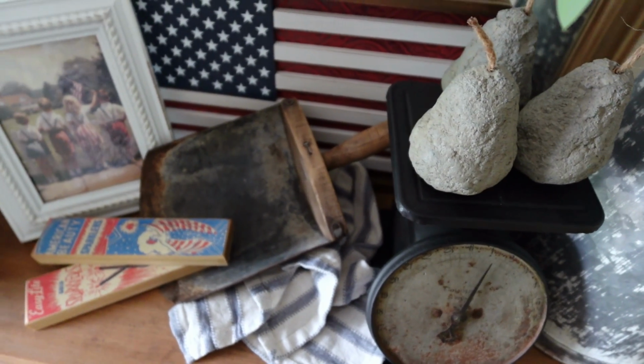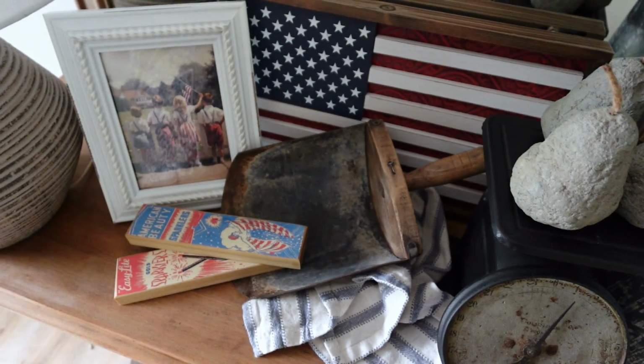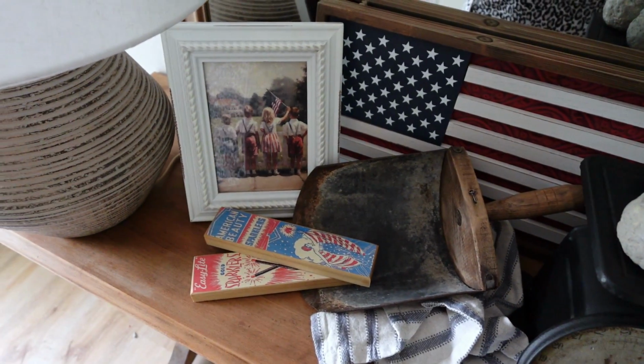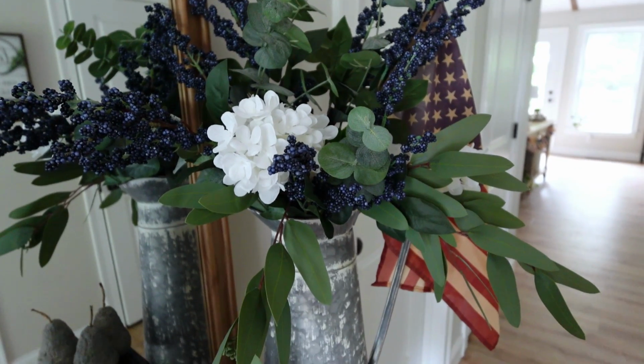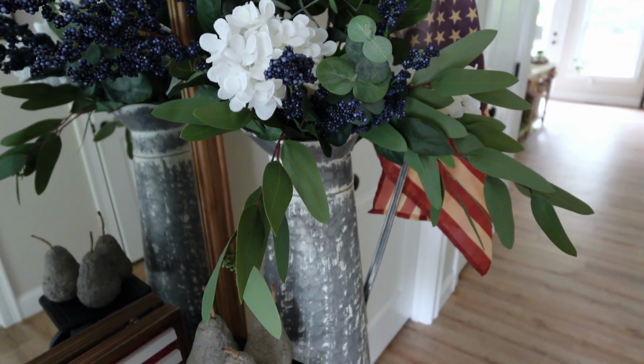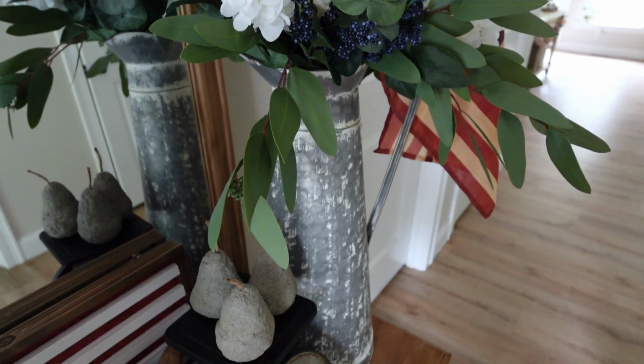And that, my friends, is going to bring us to the end of part 2 of my early summer Decorate With Me. This is where we're bringing in all of the Americana decor until the 4th of July, where we'll switch things up for the rest of summer and into fall.